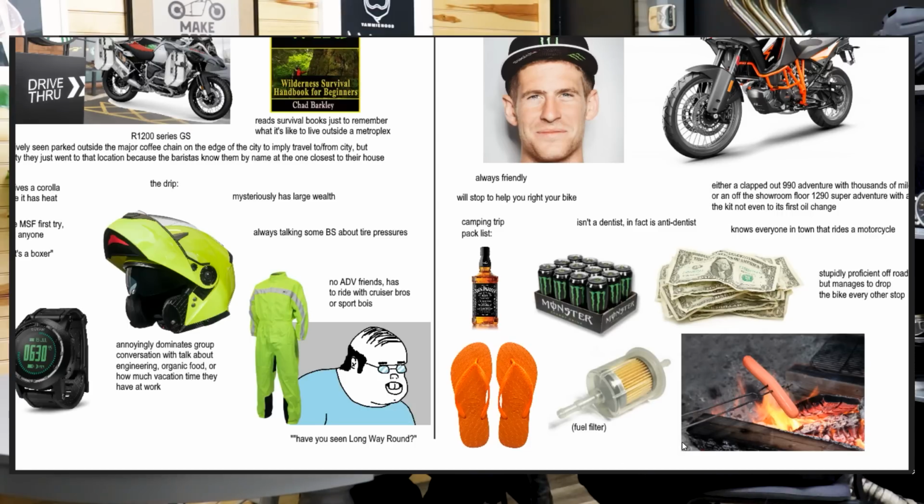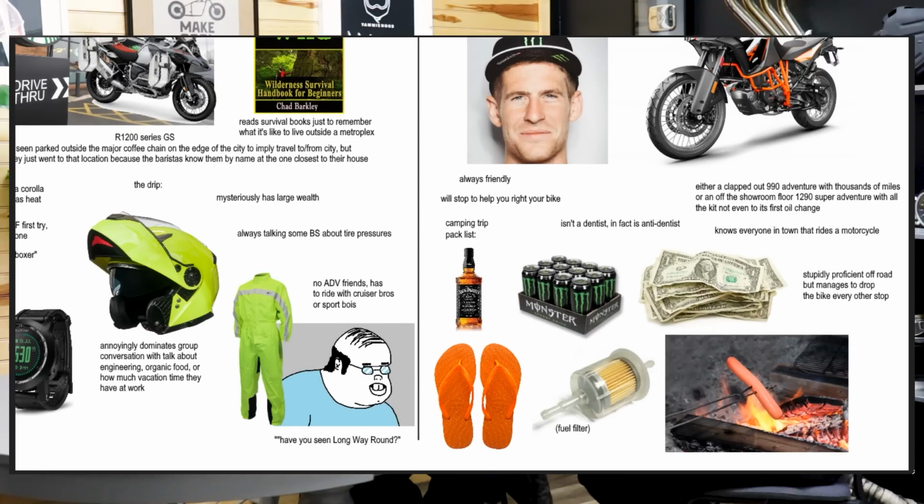It says, stupidly proficient off-road, but manages to drop the bike every other stop. Knows everyone in town that rides a motorcycle. Says, either a clapped out 990 adventure bike with thousands of miles or one of the off-road, off the showroom floor 1290 Super Adventure with all the kit, not even to its first oil change. That is very true. Yeah, I feel like KTM guys, they swap out bikes every year, it seems. They're just like, oh, they got a new 890. I have to go get that one. Like, KTM's got them on the IV drip, you know?